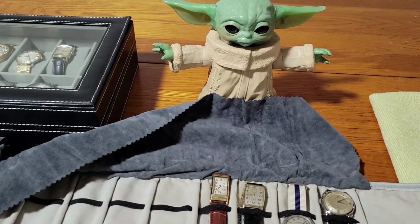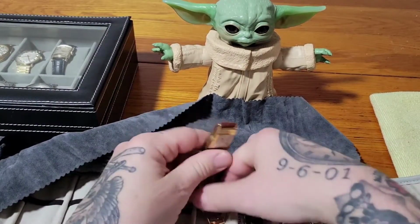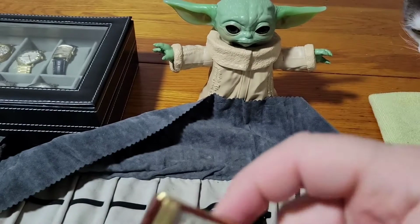We're going to start with my watch roll in front of me first. And we're going to start just left to right. And you can see I do little tags. And here comes Charlie.